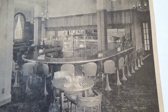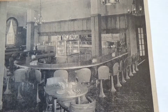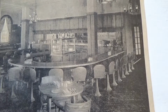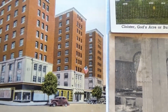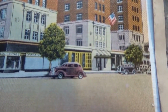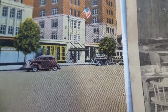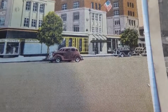The English Coffee Shop. Alright. Here we're getting, now look how old this one is by looking at the vehicles. Also, you can kind of see on the paper that was used.